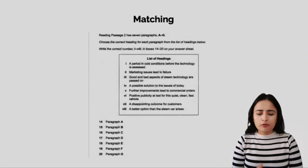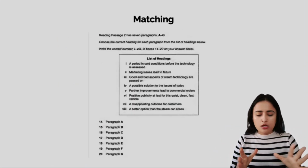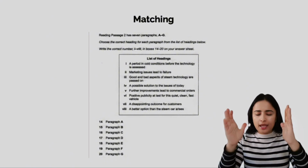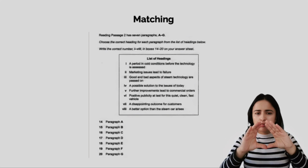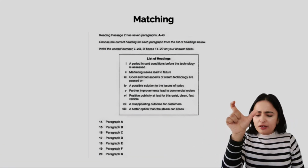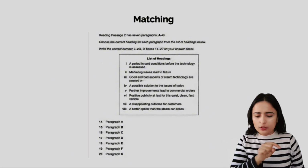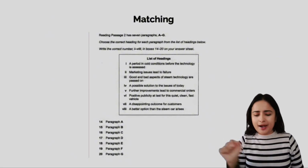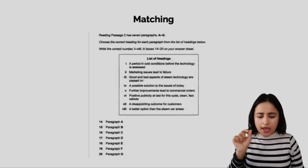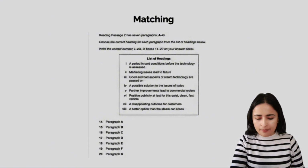So another type of matching is matching the paragraph to the headings. What you have to do here is read paragraph A and find out the gist of paragraph A. Come back, read all the Roman numeral answers. A period in cold condition, marketing, good and bad aspects, a possible solution for the improvement. Read all of them and find the suitable one for paragraph A.